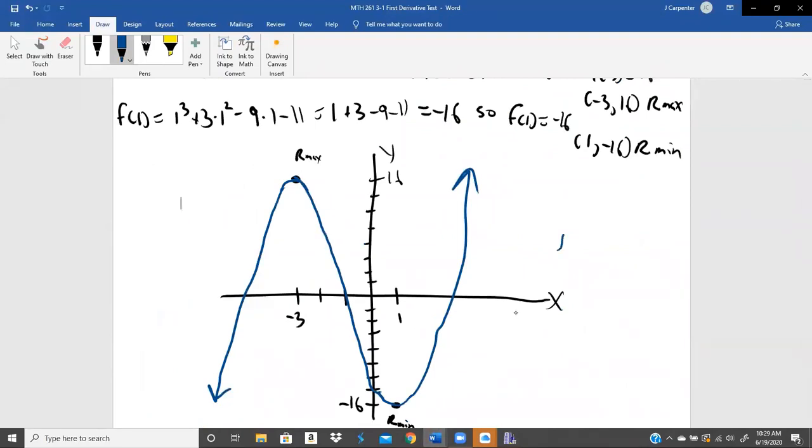If I had ended up drawing something like this, that would have 1, 2, 3 turning points, and that's too many because of the x cubed. If it was an x to the 4th, we could have 3.